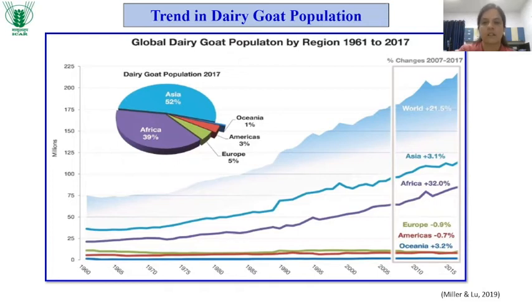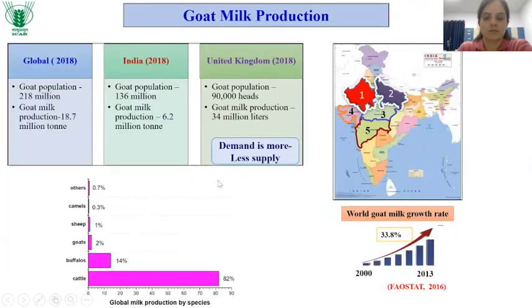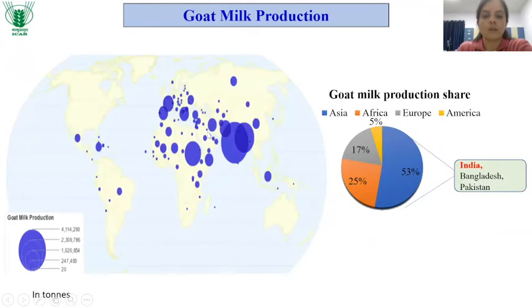that is 39%. Then if you see the goat milk production, it is again an uneven distribution because of the population distribution. In the same way, we have highly concentrated goat milk production in the Asian regions, mainly India, then Bangladesh and Pakistan, and in certain regions of Africa. And here, 53% of the goat milk production is contributed by mainly Asian regions, mainly India, Pakistan, and Bangladesh.